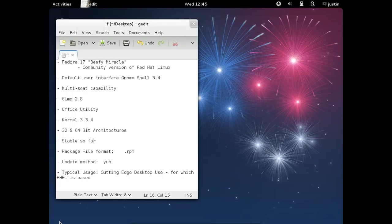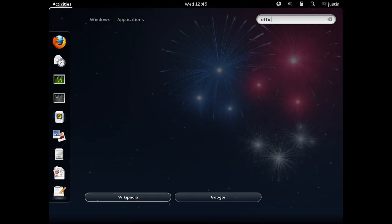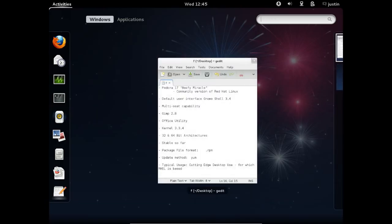All the features on this one go live first, months or even years before they're on Red Hat, because Red Hat is of course the stable version of it. Now, as you can see here, it's got the GNOME Shell 3.4. Apparently it's got increased search capabilities, but that's yet to be seen.